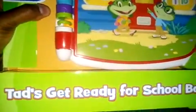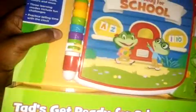Get Ready for School Leapfrog book. So that's what we have.